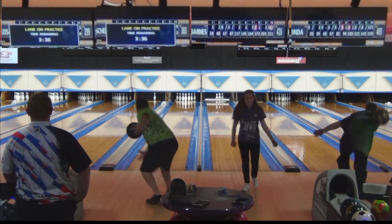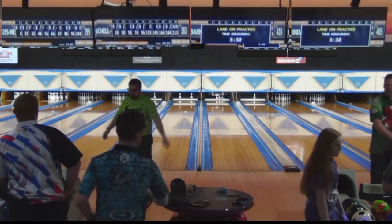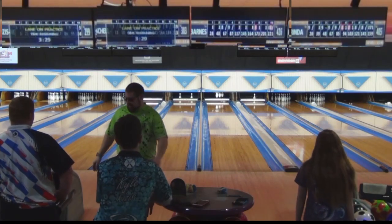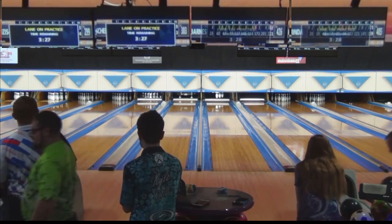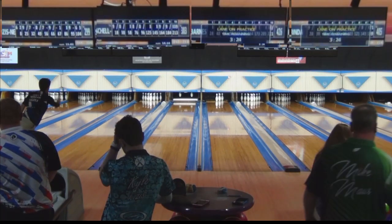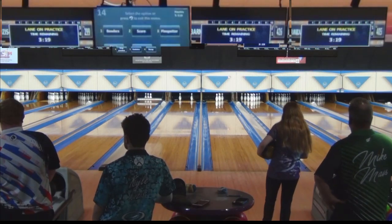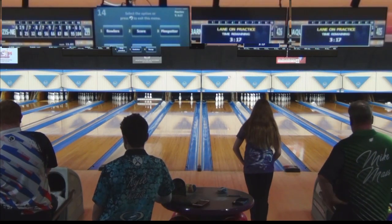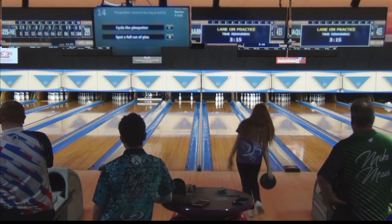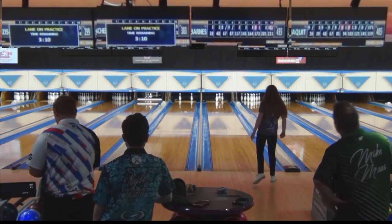So if you're the 33rd team, your first bowler will be bowling on lane 1, your second bowler will bowl on lane 2, and your third bowler will bowl on lane 3. If you're the 34th team to sign up, your first bowler will bowl on lane 4, your second bowler will bowl on lane 5, and your third bowler will bowl on lane 6. That's the way it works. So, if you want to bowl together, you definitely want to sign up as soon as possible.